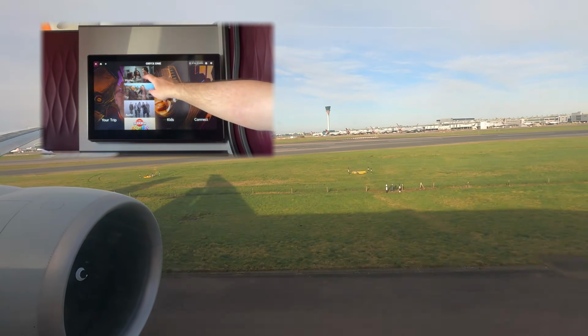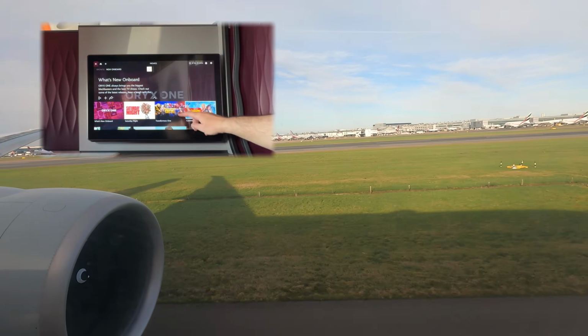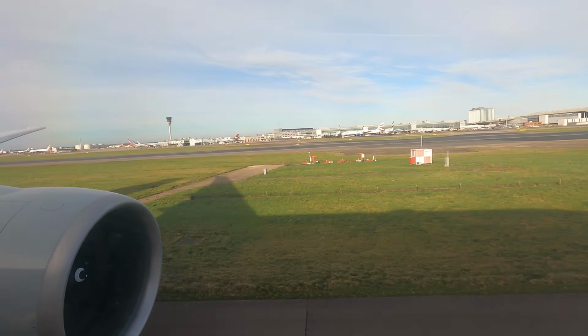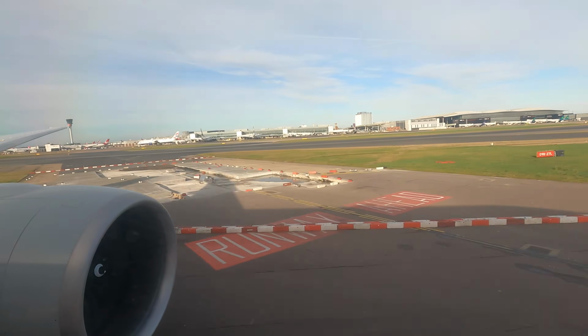The entertainment system was good, although not as extensive as some competitors. With Delta, for example, it felt like you had about 4 times the amount of content to choose from. The Wi-Fi provision was disappointing. I've seen numerous complaints about the Wi-Fi on Qatar Airways elsewhere.